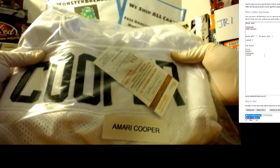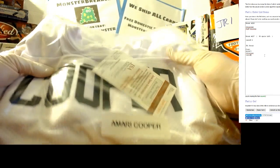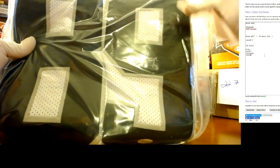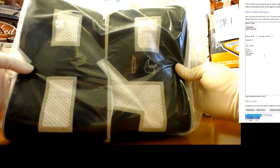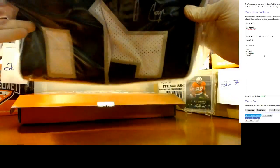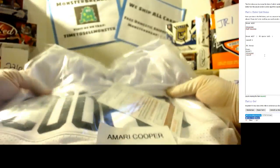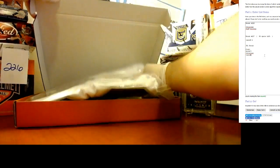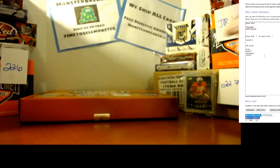Cooper for the Raiders. Nice. White jersey. Number 89. Nice autograph of Cooper for the Raiders. We go 89 white jersey. That's a nice one. Jersey going to the Raiders.